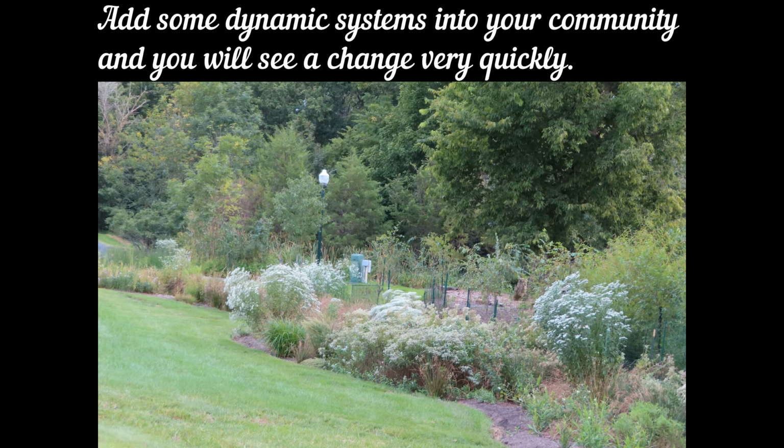So what I would say is, add some dynamic systems into your community and you will see it change very quickly. And that's what's happening at Confluence Park.